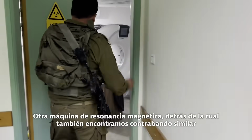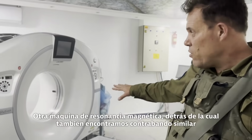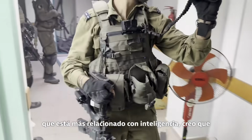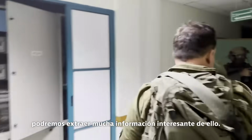Another MRI machine. Another MRI machine where behind it we also found contraband similar to what you saw in the other areas. And let's go see the last thing, which is more related to intelligence, which I think we will be able to extract quite a lot of interesting intelligence from.